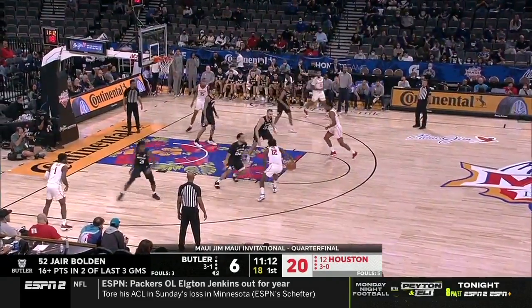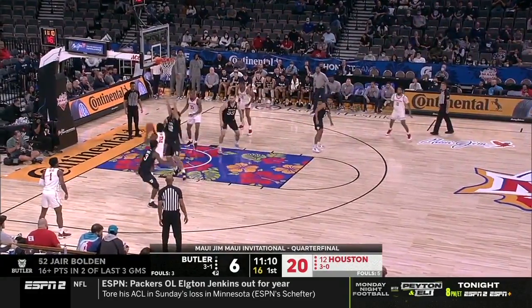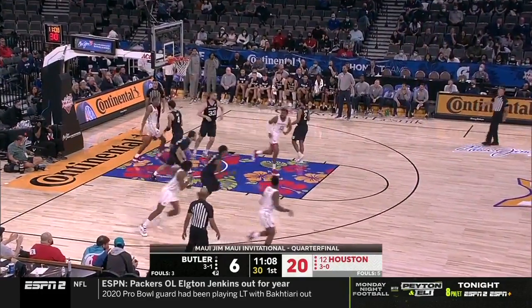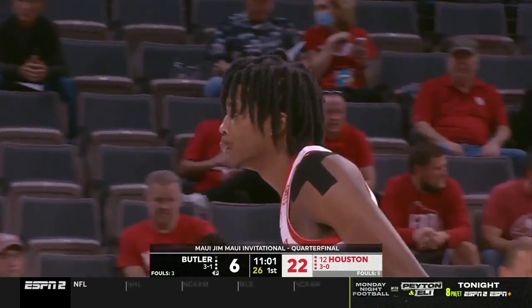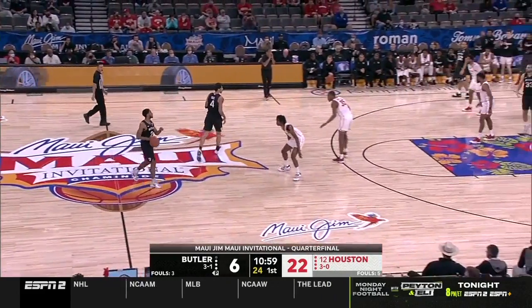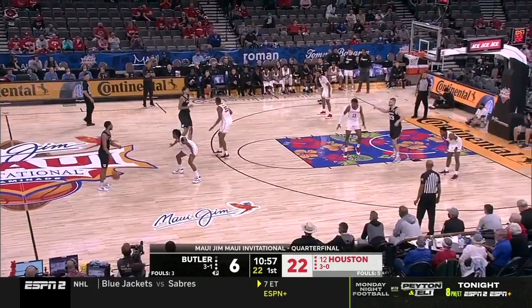Averaging 12 a game and just 21 minutes per game off the bench. Tremont Mark, his first action of the season is in this game today. A shoulder injury. You can see he's got that left shoulder taped. That is his shooting shoulder. But he is back in there and another option on the wing for Kelvin Sampson.